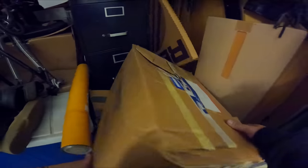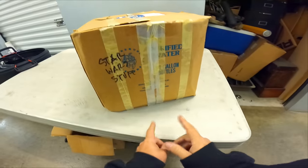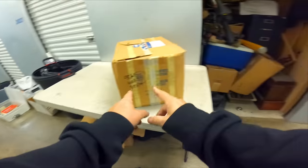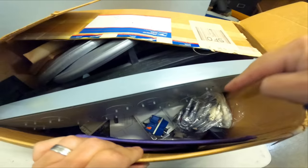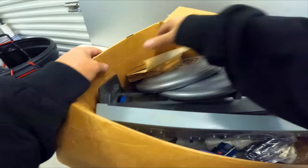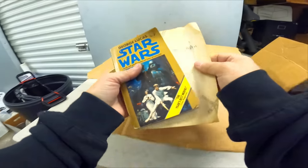Okay, let's do it. This one. Drum roll. There could be more expensive stuff here, but this I'm like the most excited about. Okay. Ooh. Oh. Yep. All right. Let's go here.